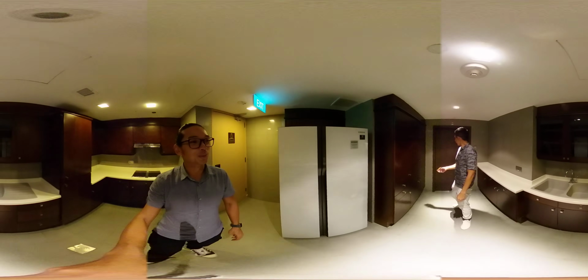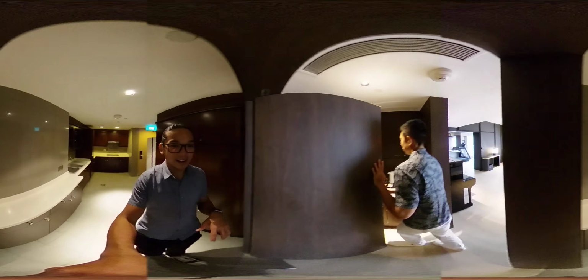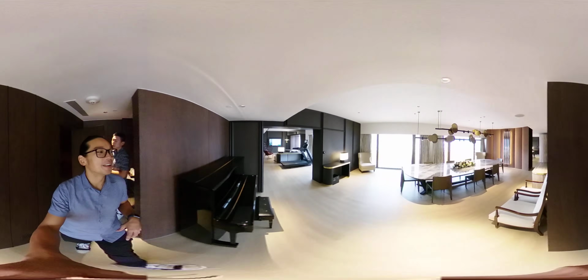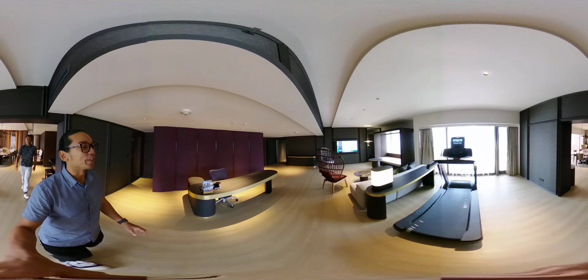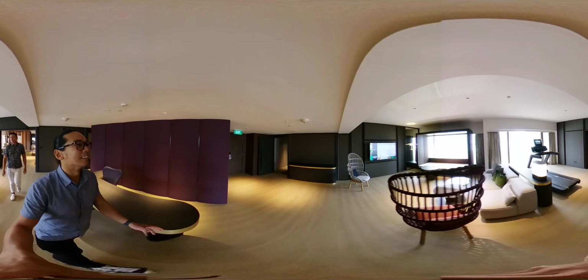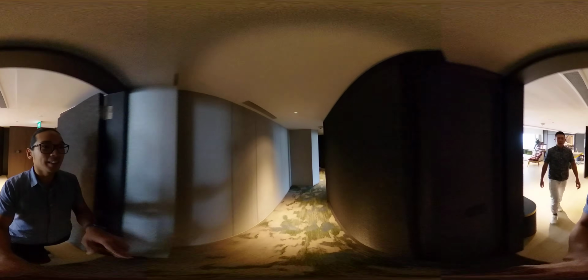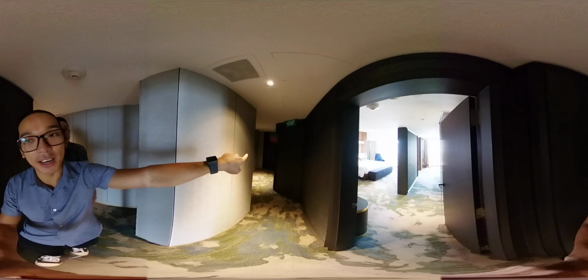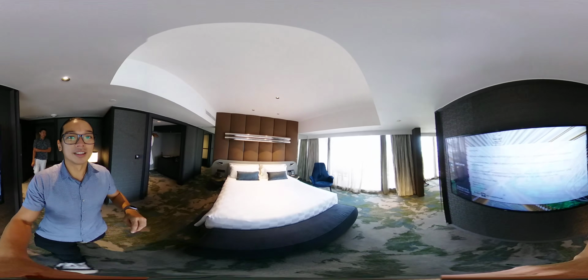Okay, let's go to the bedroom. For this presidential suite, what I like the most is the bedroom because it really has a very nice balcony, and the shower area is amazing. So we have to go through right over there. You just follow the walkway, and that is a connecting room from another room. And let me show you the bedroom first.